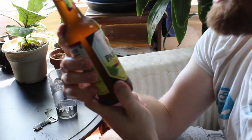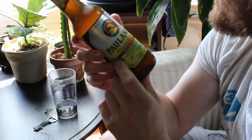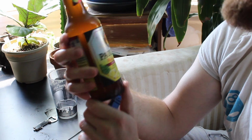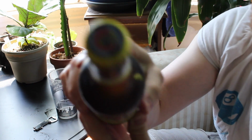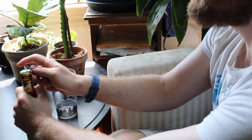Okay. Yeah, this is great. I'm really excited for this on a really warm day. We've had an unseasonably hot few days in San Francisco, so a Radler is just what the doctor called for. It even has this cute little yellow cap. Let's pop her open and see what we have to say.